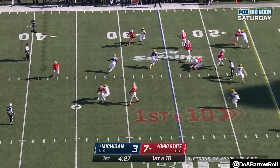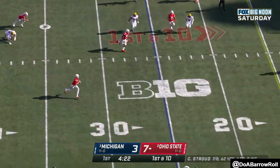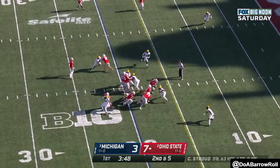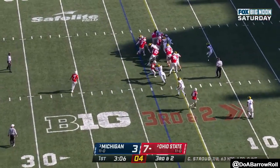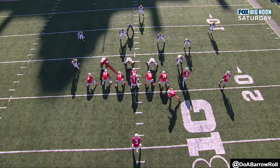Another play action fake. Looking for a screen. Stroud now dances outside the pocket. Striding. Decides to run it and goes. Then you get one of the best players in America. Second and 5. Here's a run game. Williams. Tumble. Eighth total offense, and it's Williams. First down. You need to get some movement.